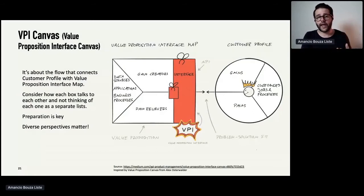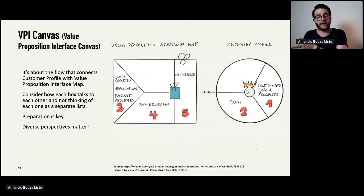What assets do we have? And how can we provide value to the customer? And it's really not about filling the canvas just isolated like a form. It's really about how these little canvases talk to each other and how they are connected. So you start typically with the customer first. You see here the numbers.